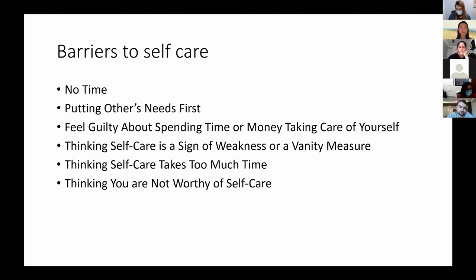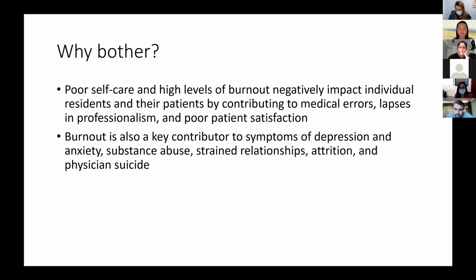Okay. Do you all believe that you're worthy of self-care? Yes, no, maybe. Well, if there are all these barriers to self-care, and it's so hard to do, why bother? Well, here we can see that poor self-care is of course linked to high-level burnout. If you don't take care of yourself, it can impact your performance at work. It can lead to errors, even though I know all of you are trying really hard not to do any of that. And it can also be linked to patient satisfaction outcomes.